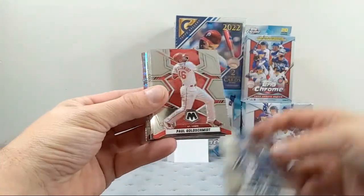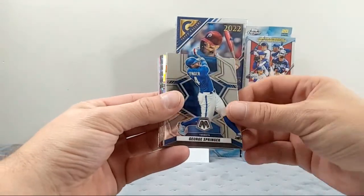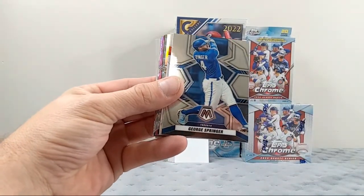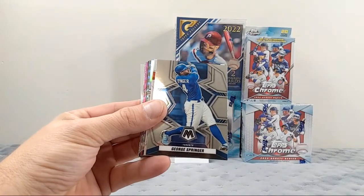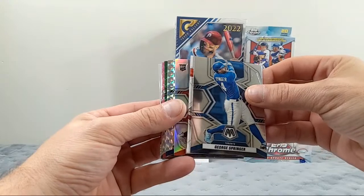All right, we got Kyle Mueller, Goldschmidt, Realmuto, Fletcher. No way. I think we got an auto, guys. I think we have an auto in the bonus. We're going to put that towards the back.